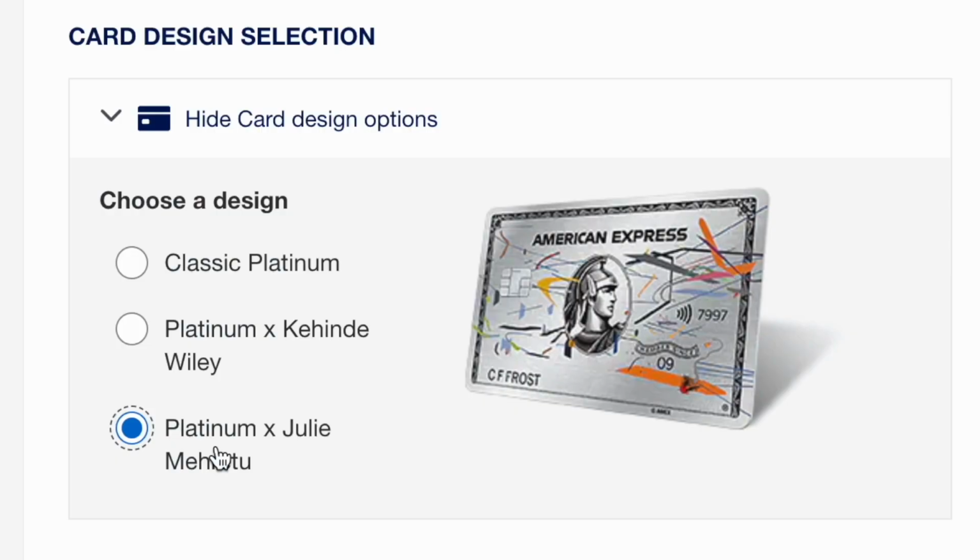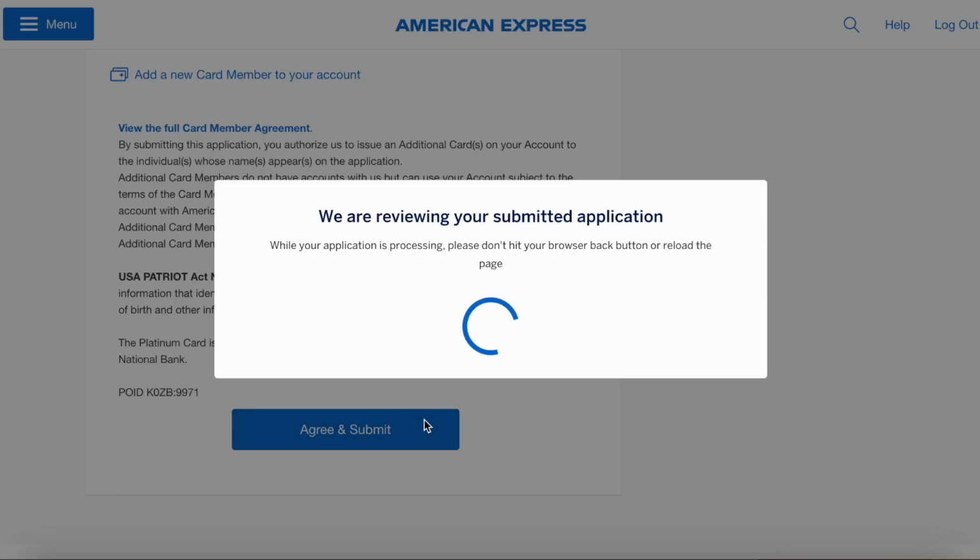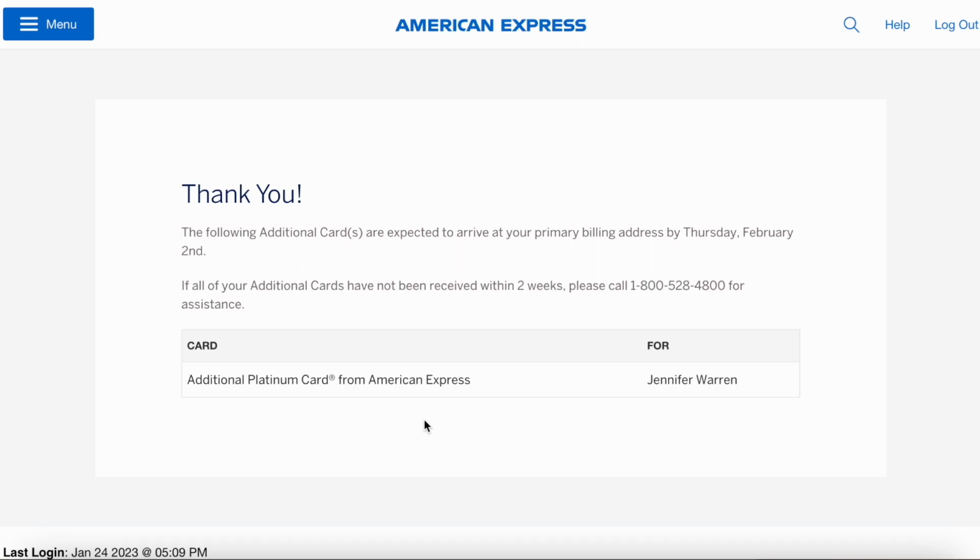I actually thought this one was pretty cool, but I just like my cards simple. That's why I went with this one. I reviewed all the information, so it looks like we're ready to go, and I'm going to click agree and submit. Okay, so the application is submitted, and we will receive the card in about a week from now, and it says if you don't receive the card within 2 weeks, then you can call the number.